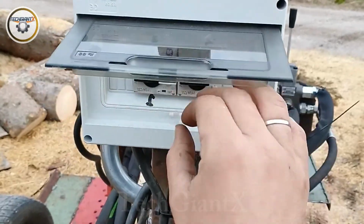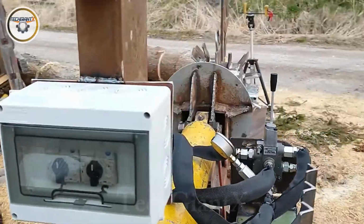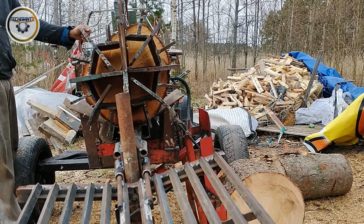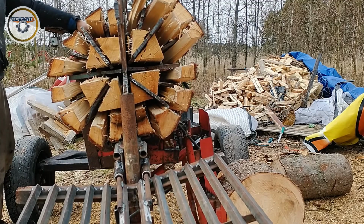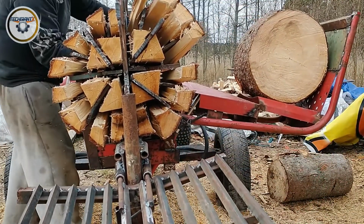With just a hydraulic press, some scrap metal, and some serious ingenuity, this guy turned his idea into reality. Bam! A powerful wood splitter that's both efficient and optimized down to the last detail. Get ready to be amazed by the results. You won't believe your eyes.